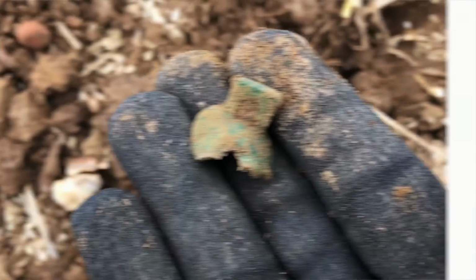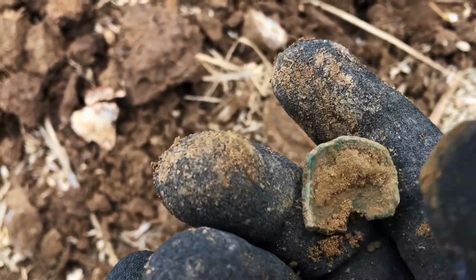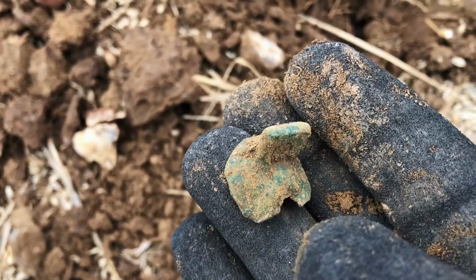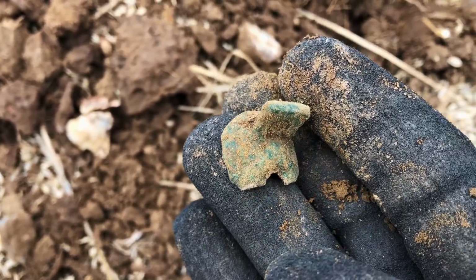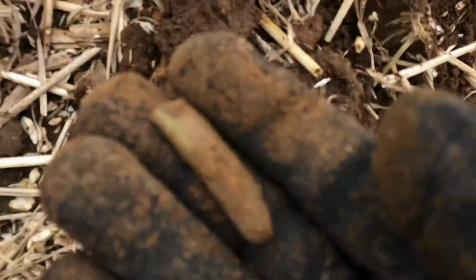Let's go. Alrighty then, it's a bit of a crotal bell. The top of a crotal bell. So in this instance, it's a crotal. I wish it was whole. Yeah, I've got no idea what that is. Oh, come on, G-Max, I know you've got it in you.